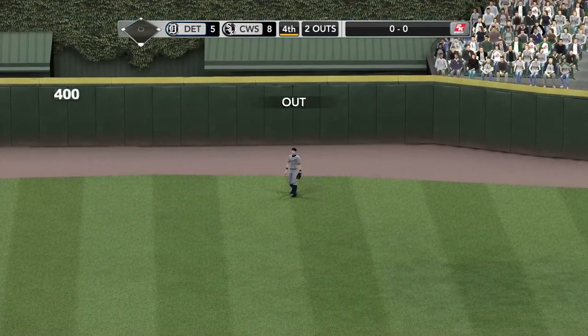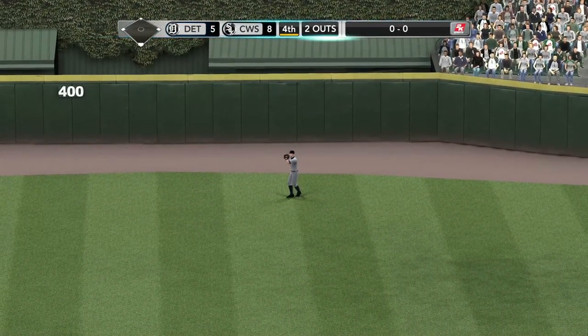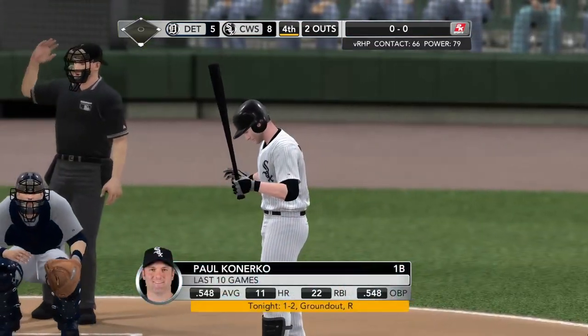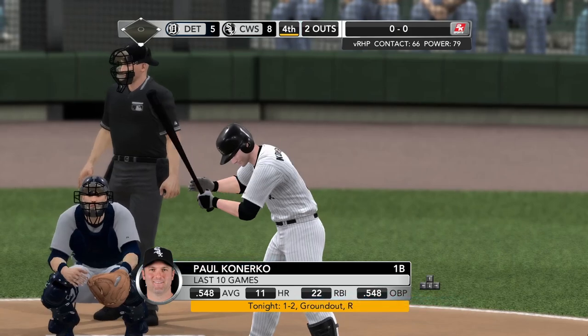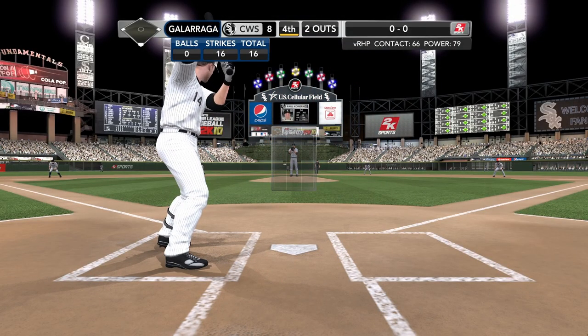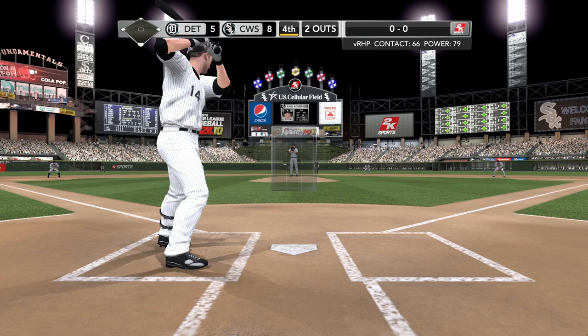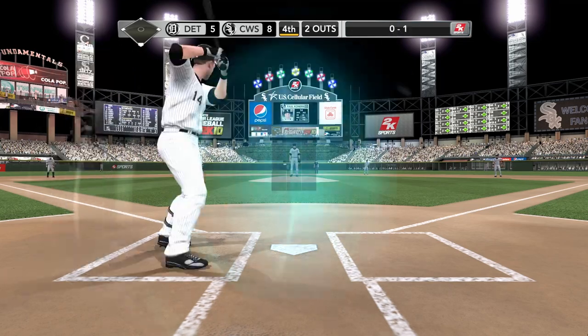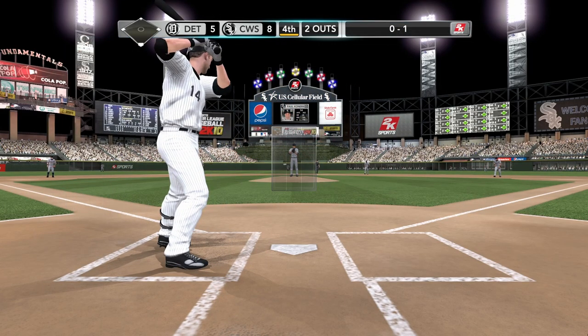Two away. And a chance now to see where the Tigers sit in the American League ranking. 10th in home runs, 11th in batting average of runners in scoring position. And obviously speed, not a real part of their offense over the last month. They just do not seem to have that instinct on the bases right now or utilizing that speed. They're looking more for power numbers. Sinker swung on, missed 0-1. It looked like he was fooled. He wasn't ready for that sinker.